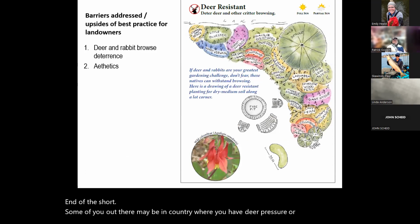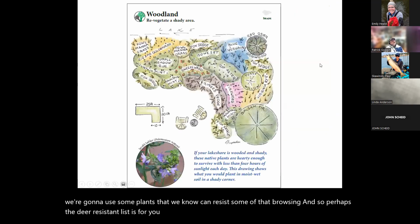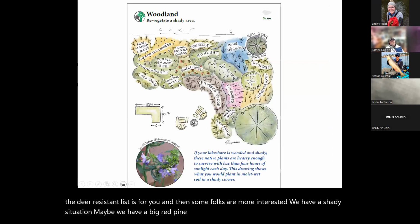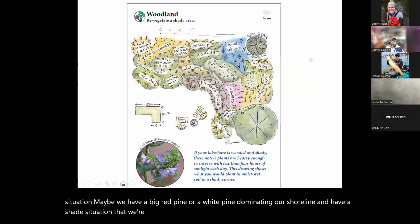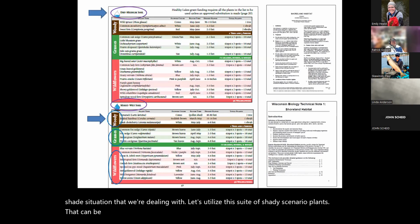Some of you out there may be in country where you have deer pressure or rabbit pressure. So we're going to use some plants that we know can resist some of that browsing. And so perhaps the deer resistant list is for you. And then some folks have a shady situation. Maybe we have a big red pine or a white pine dominating our shoreline and have a shade situation that we're dealing with. Let's utilize this suite of shady scenario plants that can be utilized along the shore.